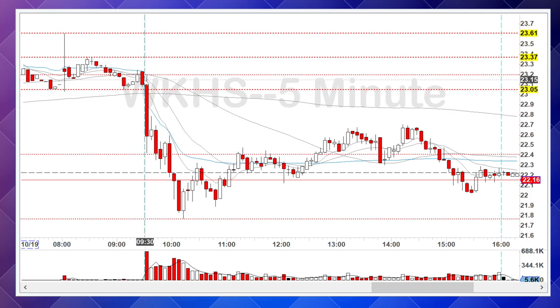Nice pullback. So if you missed this entry for like a 1 minute open range breakdown, no worries. Don't chase it. Wait for the pullback. And the closer that pullback gets to the VWAP, the better your risk to reward and opportunity is going to be. And I love this strategy here. I obviously missed this one.